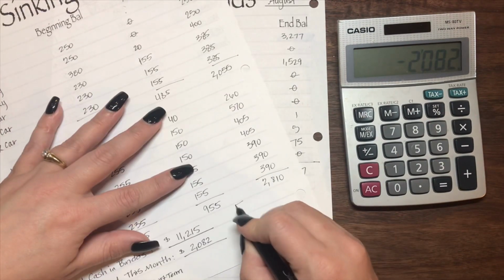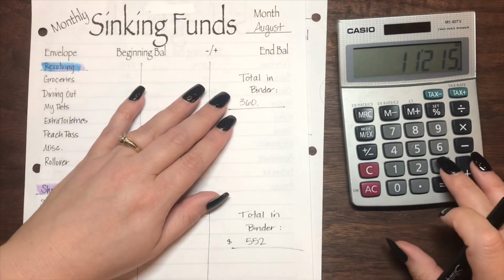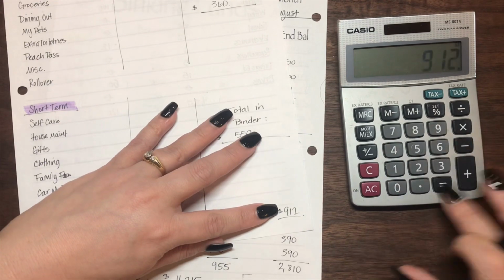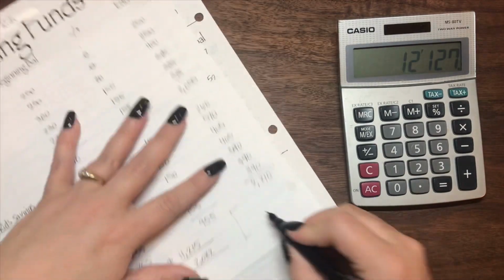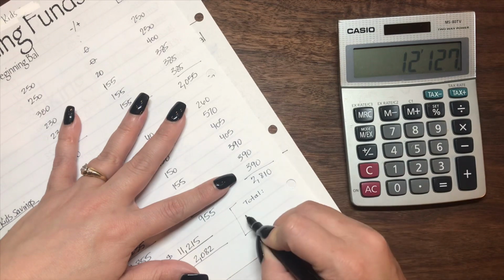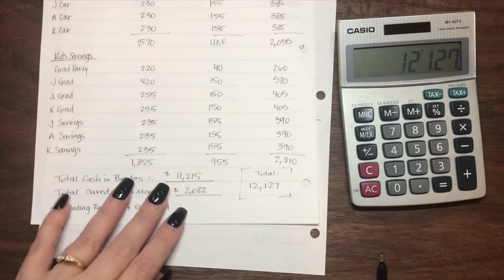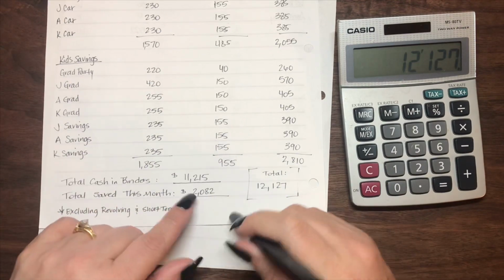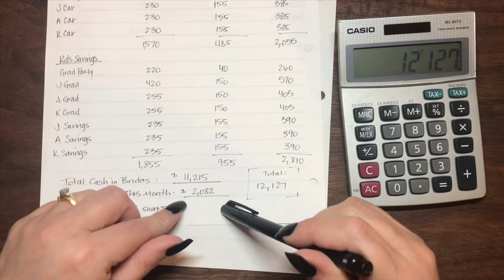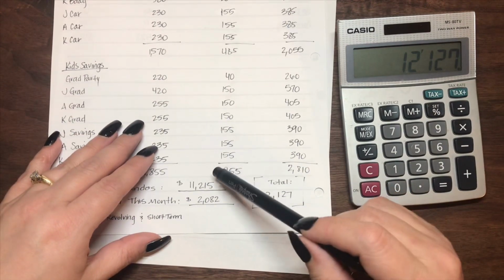Now, if I wanted to add in what we do have saved, let's say 11,215, and then what we have just sitting in those binders is 912. We have a total of over $12,000. Woo! That is good savings right there. So we managed to save $2,082 this month, meaning we didn't just go and spend it, we actually put it away for a purpose. So that's really, really good. I'm really proud of us this month. I'm very proud.